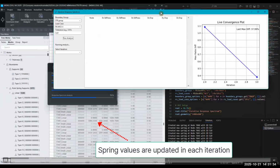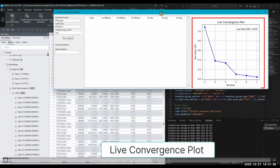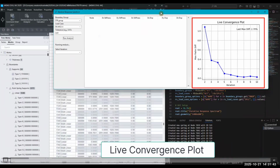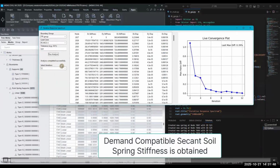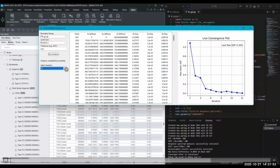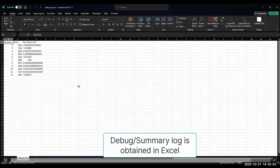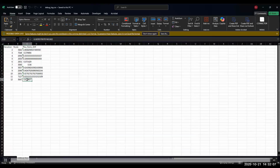But we can see a live convergence graph as well, and the spring values which are updated at every iteration. So in each iteration, software is comparing all the spring locations with the tolerance limit, updating if outside tolerance limit and putting it back into the software. So around, I would say 12 iterations were conducted, and then the software has finally converged. I believe manually it would at least take a week for such updation and iterations. And also a debug log in Excel format of what are the steps, what is the maximum tolerance at each step is observed.